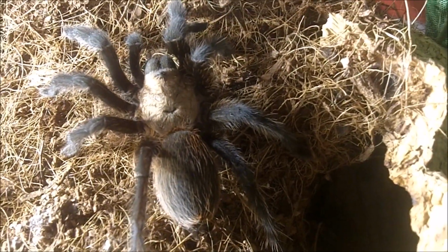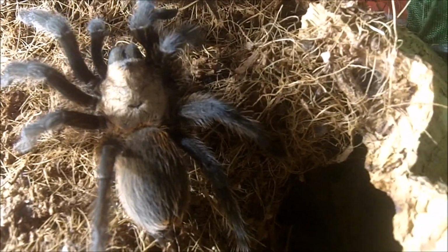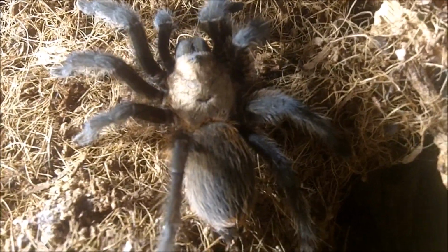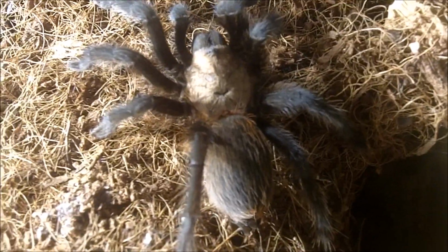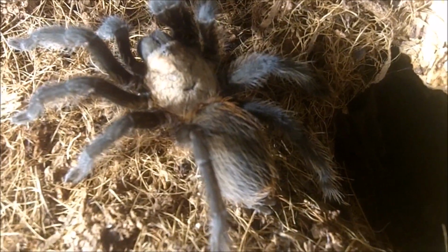So temperament and feeding wise is exactly like a Grammostola. They're very moody, and some of these Aphonopelmas also have been known to fast. So there we go. That's the hentzi.